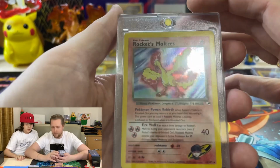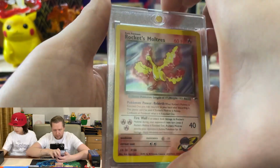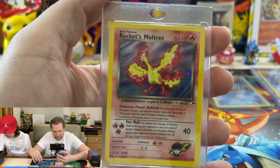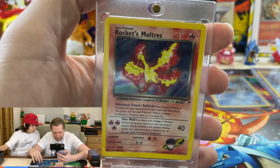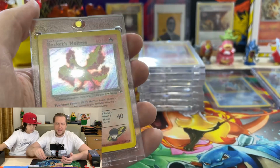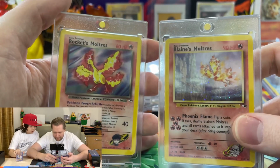Oh, we still had another one from this one. How did it get to the wrong slot? Interesting. Ah, look at that. Rocket's Moltres. Oh my goodness. The holo on this one is also damn nice. But between this and Blaine's Moltres, I would take Blaine's Moltres any day.